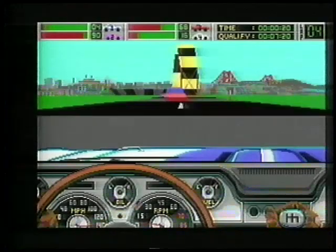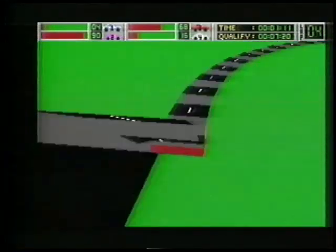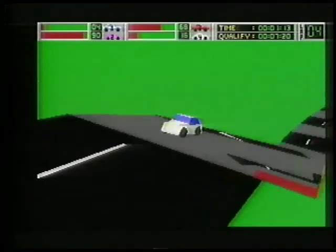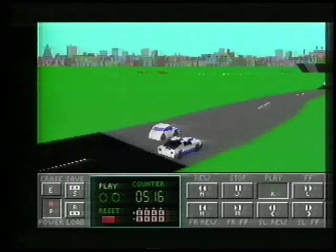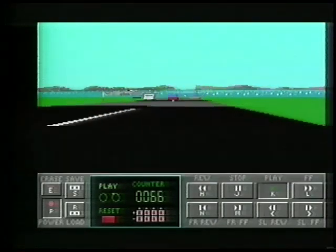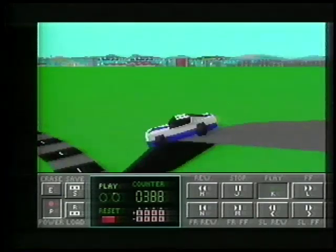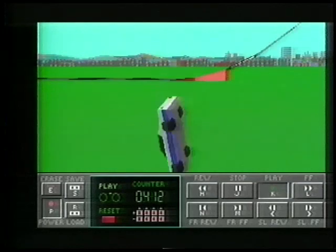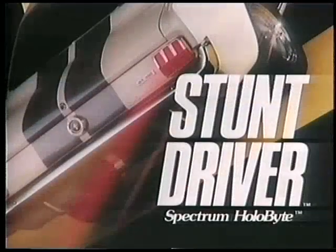But that IROC Z wants to see you take a dirt nap in the infield. Where did that Porsche driver get his driver's license? Disneyland? Check your damage meter. Okay, pal, it's pedal to the metal time. Whoa! Too much pedal. It's no biggie. I'll get you guys next lap, because I'm a stunt driver.